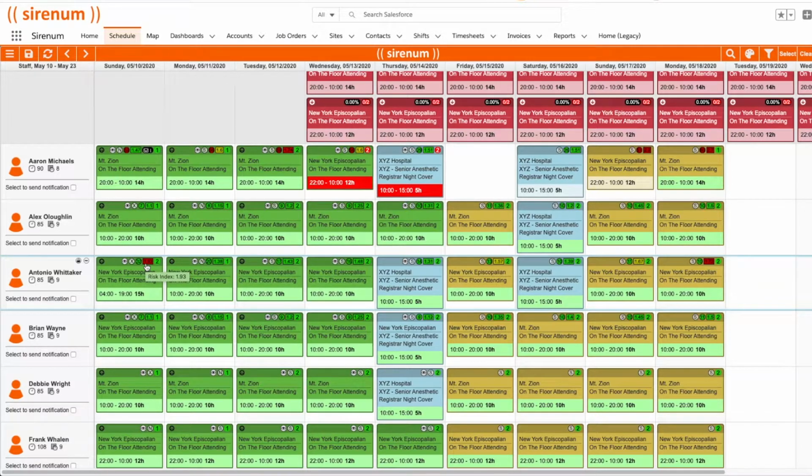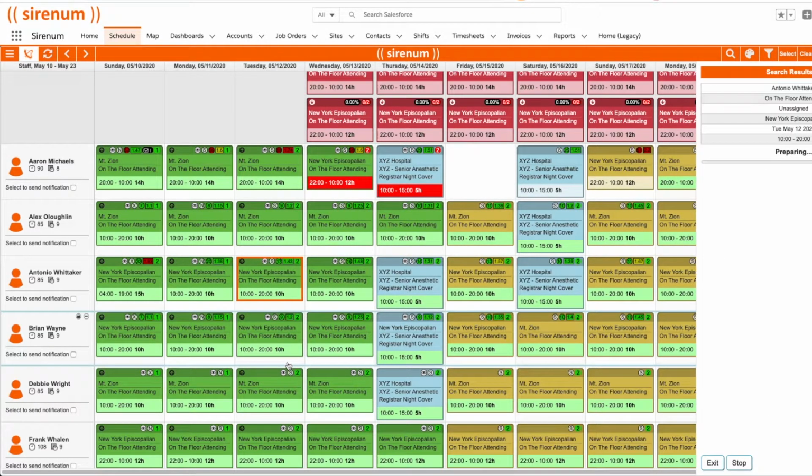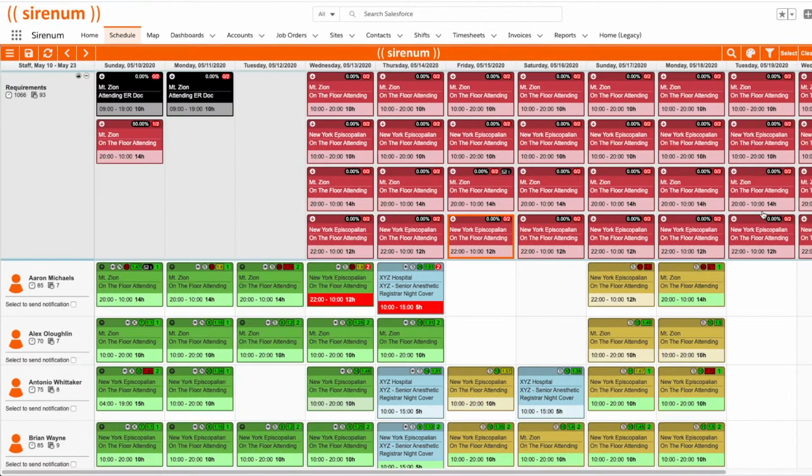Sirenum's advanced matching engine, which considers more than 30 factors, enables me to easily find a replacement for Antonio on that shift. Someone who doesn't have a fatigue concern and also meets all the demands for the shift: credentials, availability, and more. Sirenum also makes it easy to find a resource for an uncovered shift or a shift requirement with its open shift distribution tool.